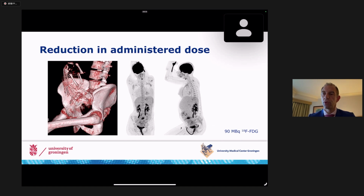So we reduced the amount of administered FDG to 90 megabecquerels in total, and we performed this scan in 1 minute per bed position, resulting in very fine imaging quality.